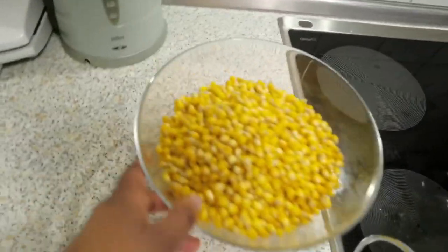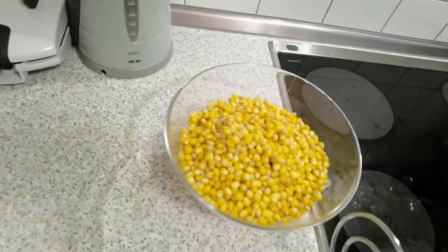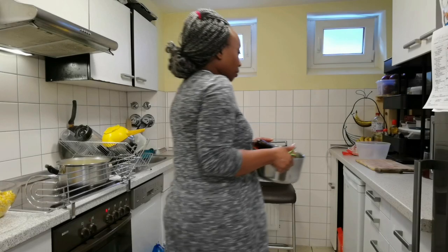Here in Germany, we normally have the yellow maize, but if you want the white one, you can get them from the Asian shop. So now I'm going to start preparing my vegetables.